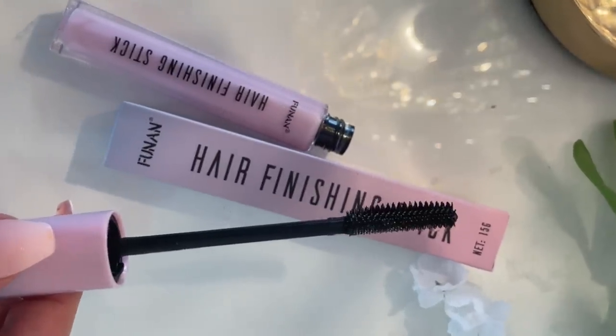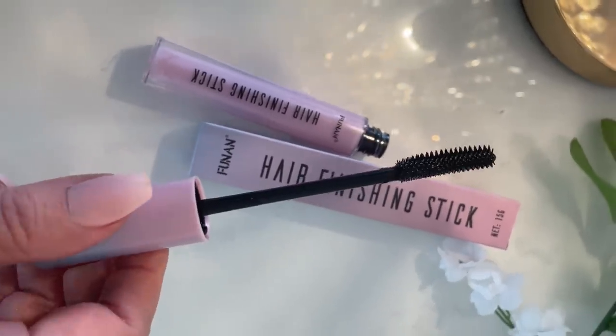Okay, so I just glanced over into the mirror I have sitting here and I noticed these little flyaways that I always get up in front. So I think that means I should start with the product that is going to fix this problem, which is this hair finishing stick from Funan. It actually comes in a two-pack for just $6.99. It has 4.5 stars with over 1,600 reviews.